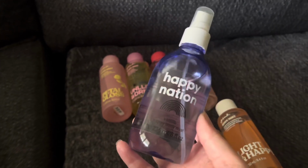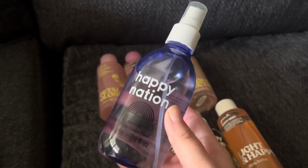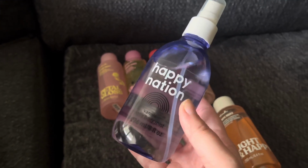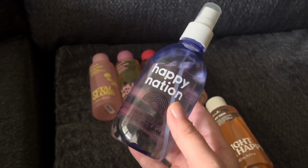As I've talked about in my other videos, I wear a lot of vanilla stuff in the wintertime. It helps me power through this cold weather, and helps me look forward to spring. If I can just have my vanilla and enjoy that, then I can get through winter. So I usually use vanilla at nighttime after I get out of the shower.